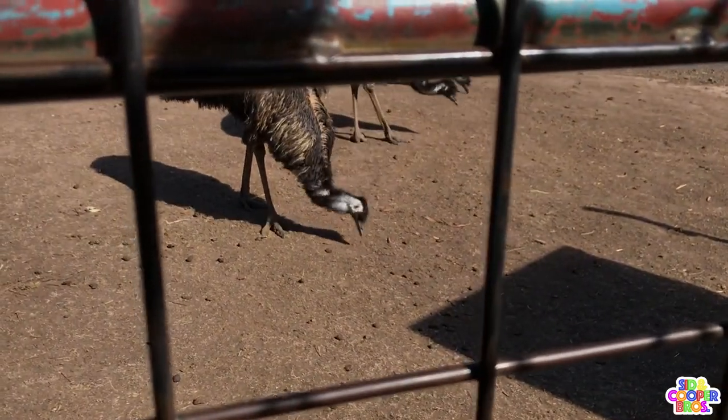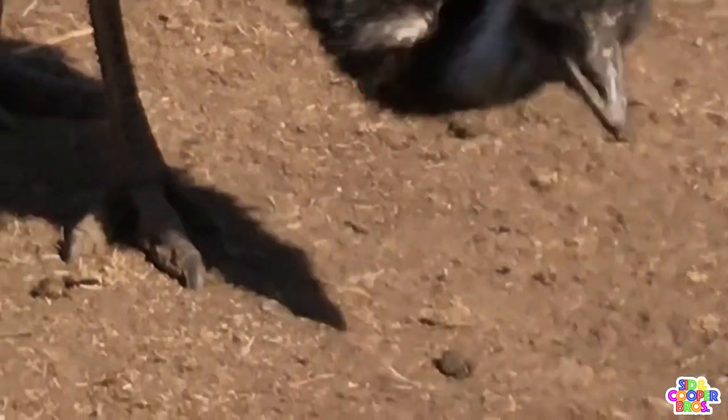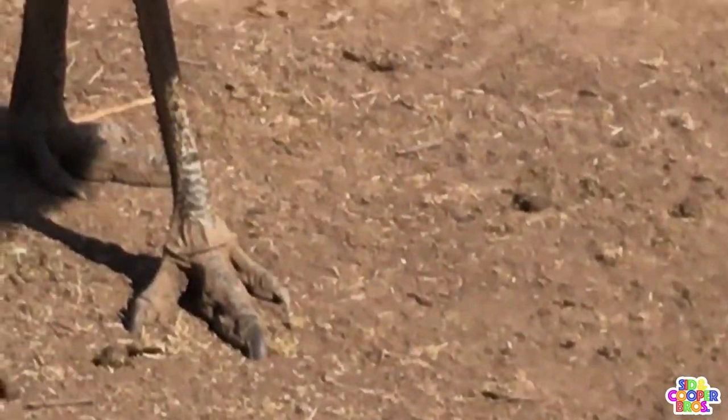Two main reasons for that. One, if there's no visible grass to eat, they can scratch up the ground and find seeds. The second is protection against predators like wild dogs. They say that middle toe can open up a dog if the dog attacks them.